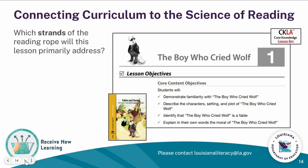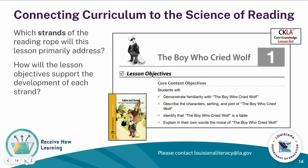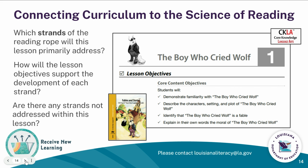Let's start by looking at a lesson from CKLA Core Knowledge, Grade 1, Unit 1, Lesson 1. This lesson is focused around fables and stories. Specifically, Lesson 1 will focus on the boy who cried wolf. Let's ask ourselves, which strands of the reading rope will this lesson primarily address? How will the lesson objectives support the development of each strand? And are there any strands not addressed within this lesson?